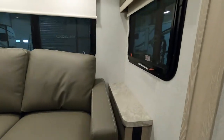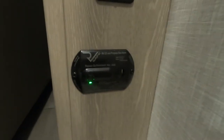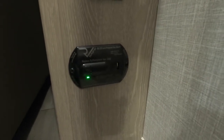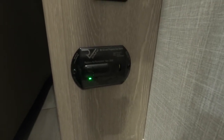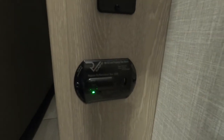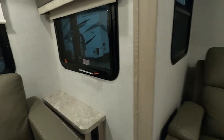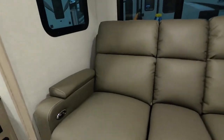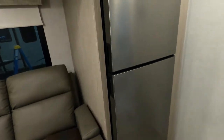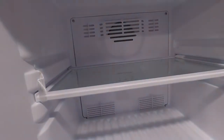Over here next to your sofa, down the bottom, 110, USB, and your 12 volt carbon monoxide propane detector. The reason I mention that it's 12 volts is that it's always running off your battery. So if you are out boondocking, dry camping somewhere, with nothing plugged in charging your battery, and you're going to be gone for the day, use that battery disconnect up front to keep this from running your batteries down while you're gone. Getting your recliners here, parachute pull there. Coming over to your Dometic fridge. Controls are right in the back there.